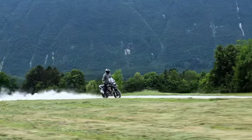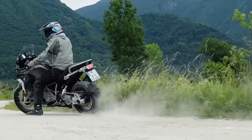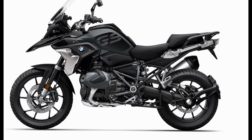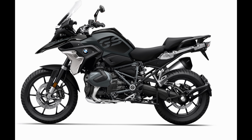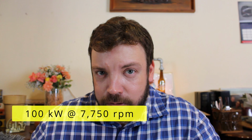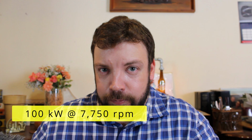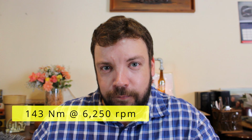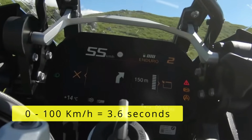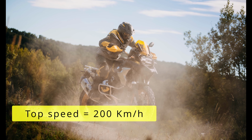The two-cylinder 1254cc boxer engine is BMW's long-standing engine design, which received a shift cam technology upgrade in 2020. Power output is 100 kW at 7,750 revs per minute, and torque is 143 Nm at 6,250 revs per minute. 0 to 100 km an hour is seen in 3.6 seconds and onto a top speed of 200 km an hour, which is more than enough.